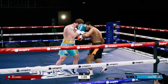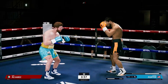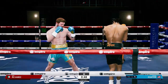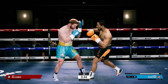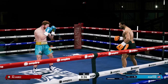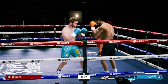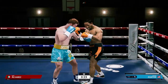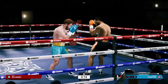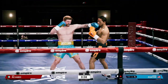Both fighters landing in these exchanges, the judge is going to have a tough job. What is this fighter doing? There's nothing behind these punches. And he misses with that jab. Coming back to life now, starting to land some punches. Very close round with 10 seconds to go.